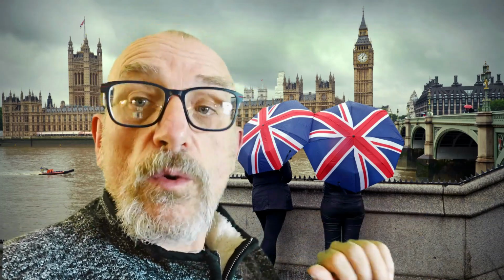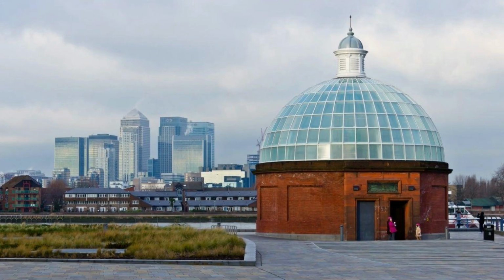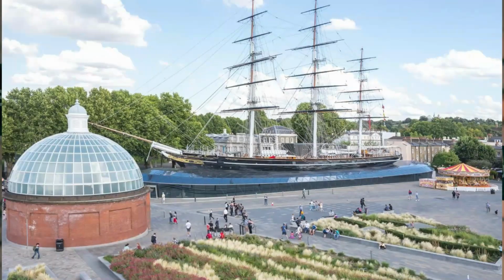Then, of course, you can walk under the Thames, which is quite convenient when you're already in the East End. That's well worth doing. You start in Greenwich and you come out in Canary Wharf. Why you would want to go to Canary Wharf, I don't know. Plenty to see in Greenwich. You can see the Cutty Sark from outside without paying to get in. The Royal Observatory's free to get into. You're getting the picture, aren't you? Especially if it's your first time.